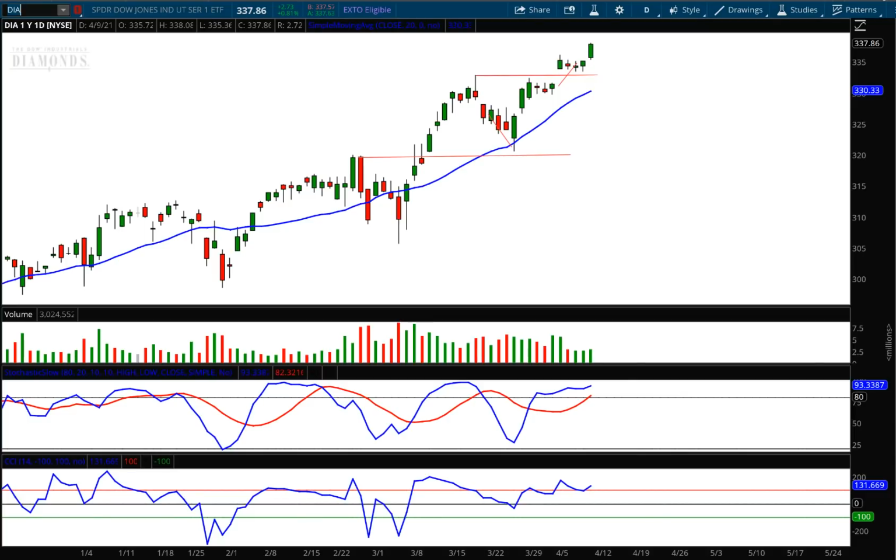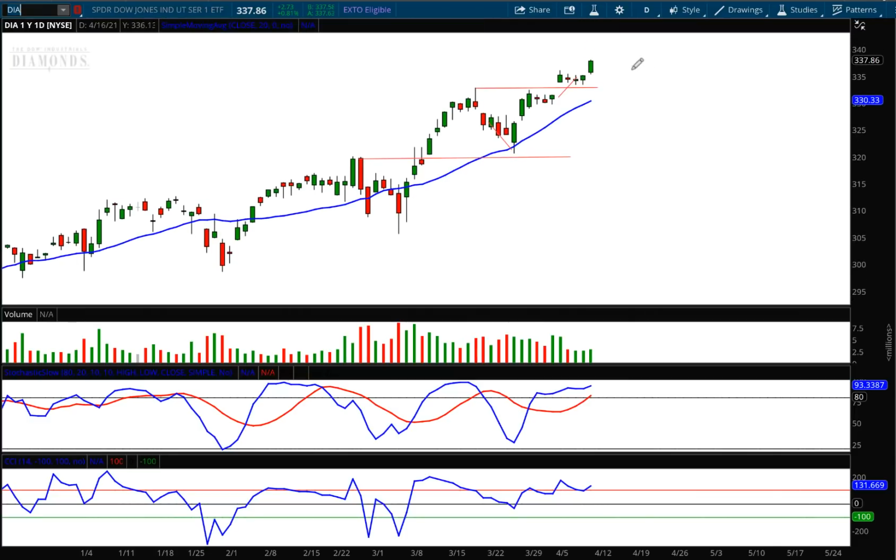So what's my forecast for next week? I'm going to have to extend the price action here by condensing the price axis. Next week, because of the increase in volume today on Friday, I think we're going to go just a little bit higher, with the end of my line, again, being the target for the Dow at 339.77. So keep an eye on that.